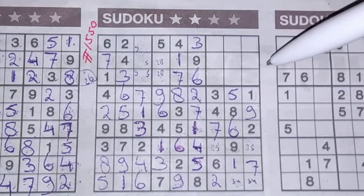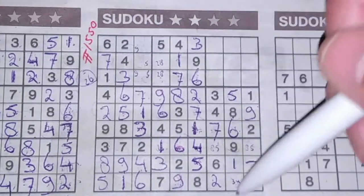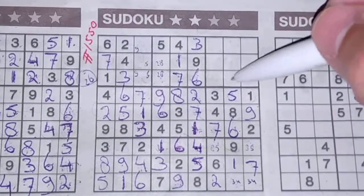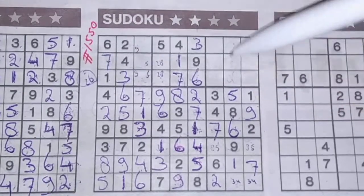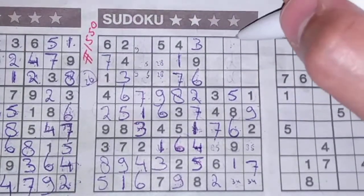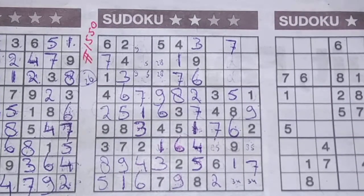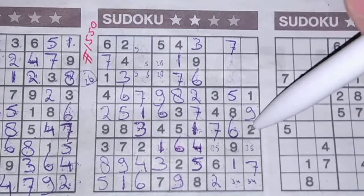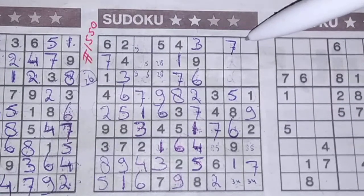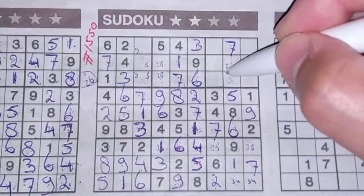Alright, and now 7 in the last column, 7 in that column, so the column between. Only 3 places for the 7 should be here, here, or there. We see here 7, no 7 there. Here 7, no 7 there. The only place for the 7 should be there. How about the 2? 2 in this column, 2 in the last column, so the column between. The only 2 places for the 2 should be here or there.